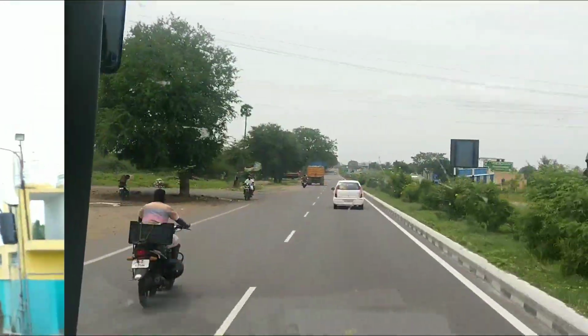Guys, just now they stopped for their tea break. It is Hotel Saravana Bhavan, and the restroom is so clean and neat. Till now the ride is awesome, and they don't cross the speed limit of 100. So it is very sleeping friendly driving. So let's see how it will finish up.